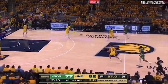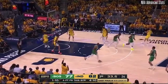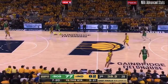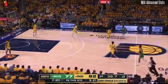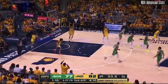Nothing too crazy here. This is a 2-for-1 situation. Jaylen Brown just rising up over Nembhard. Like we said, Nembhard, really good defender, but just cannot match the height of Jaylen Brown. So that contest doesn't really even do much. He's not seeing anything there.